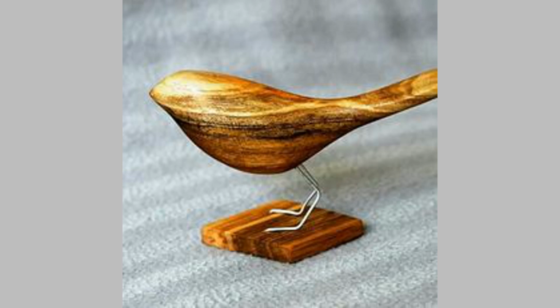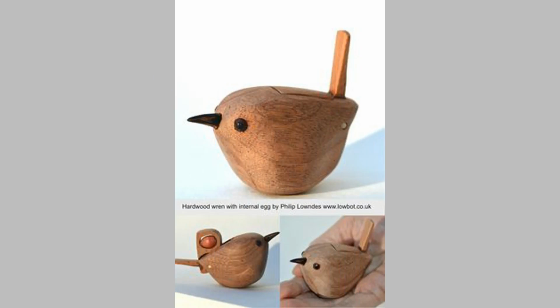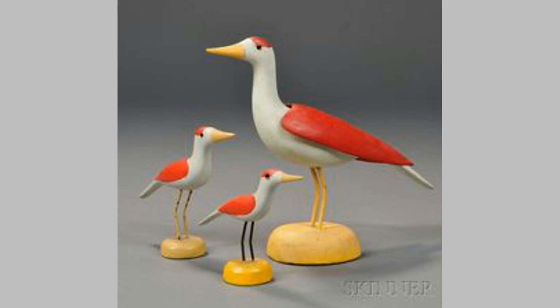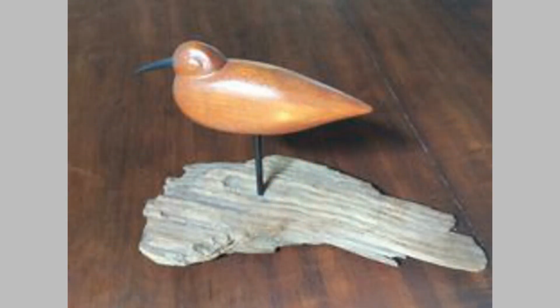Wooden furniture can also be a form of art. The craftsmanship and attention to detail in these pieces are remarkable. From intricately carved chairs to elegantly designed tables, each piece showcases the artist's skill and creativity. These wooden furniture pieces not only serve a practical purpose but also add a touch of artistry to any space.